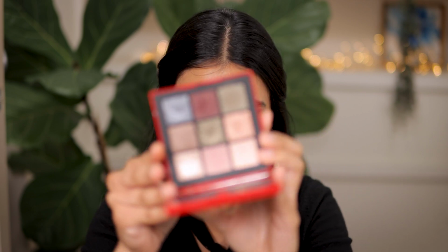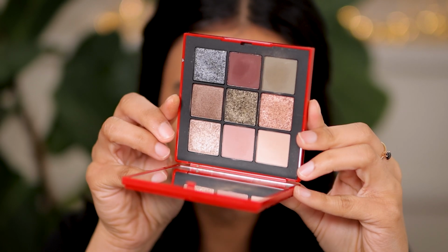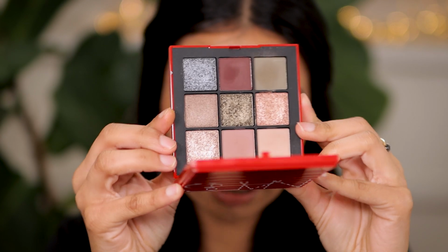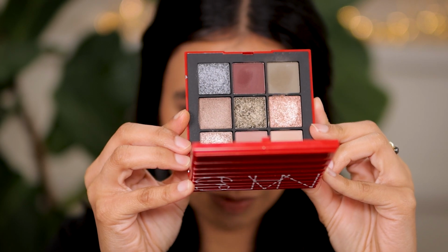Next up, I purchased the limited edition NARS Climax palette. So this is the one that I've been eyeing because of the color story. The color story looks absolutely beautiful. It's slightly cool tone, and those green shades absolutely caught my eye. Once I saw that Westman Atelier gave this a very high rating, I picked it up straight away.